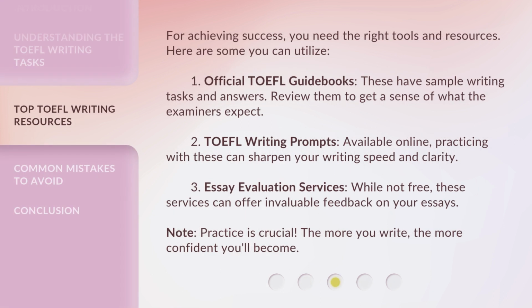For achieving success, you need the right tools and resources. Here are some you can utilize. 1. Official TOEFL guidebooks. These have sample writing tasks and answers. Review them to get a sense of what the examiners expect.